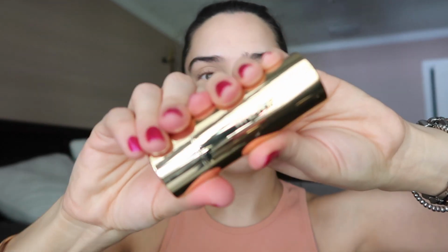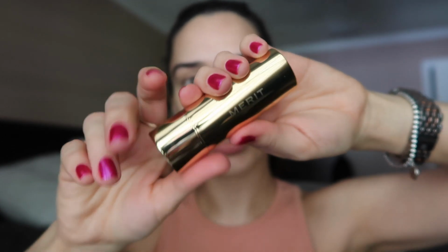And I like using it in conjunction with the Merit bronzer stick. I don't know, it gives me a really nice blended look. Next, I'm going in with my Merit bronzer stick. This is in the shade Clay. And this is really goof proof.